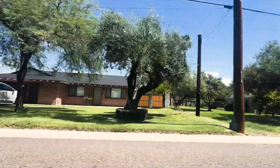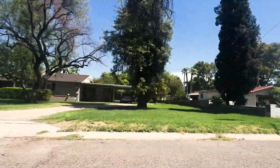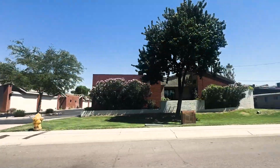Northern is pretty busy, but obviously you're going to have quieter times later in the evenings and earlier in the morning. I love Central Phoenix because all the homes have character. They are not all the same. They look different, but it's just such a cute little neighborhood here, and I can't wait to show you around because you'll see all the uniqueness of each of the homes.